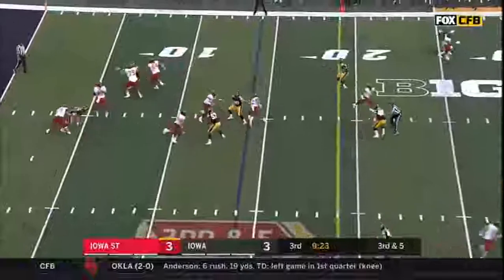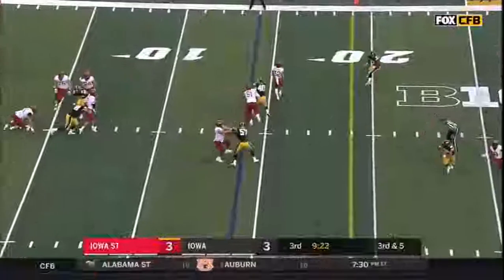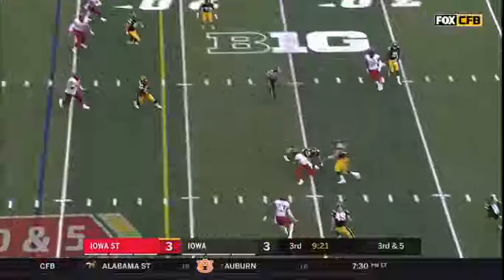Top of the screen. Looked like a post of some kind. Might have been another one of those deep ins.